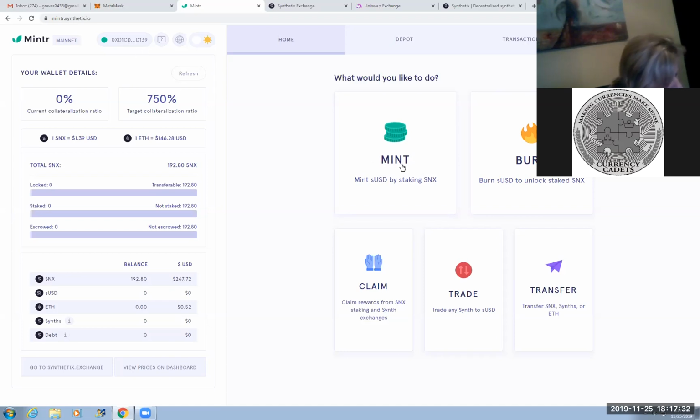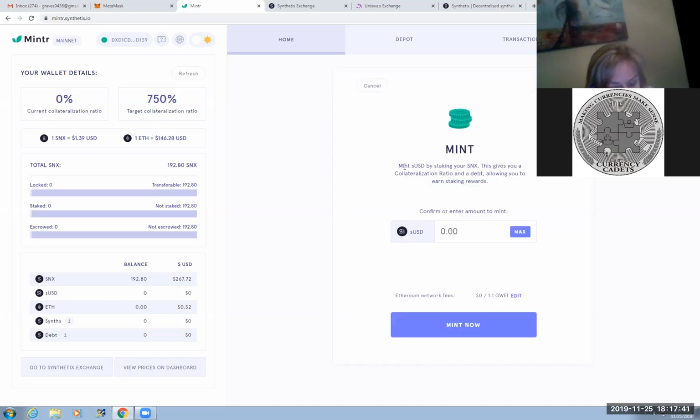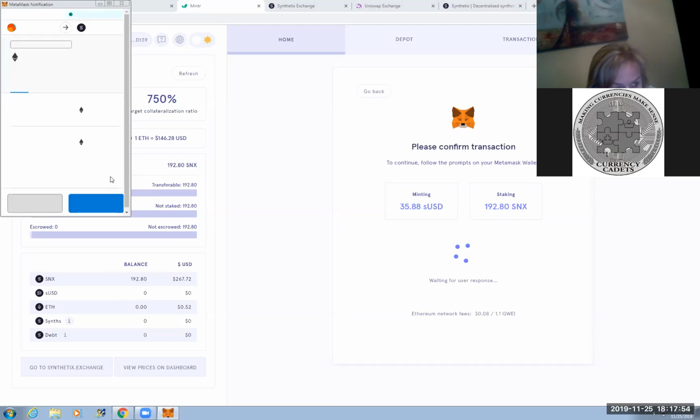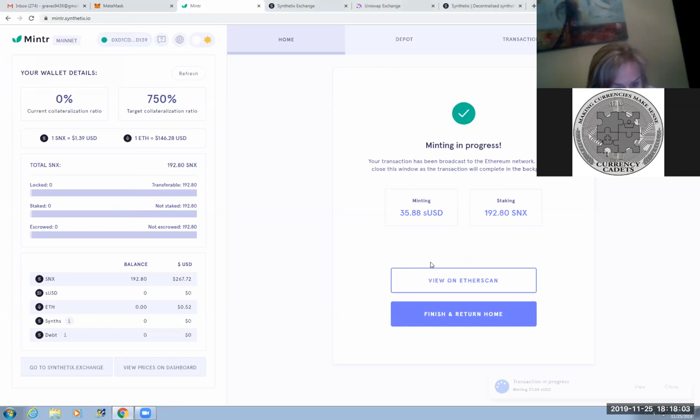Now I'm going to click on the mint button. We're getting ready to start making some. I always select the maximum amount, because why not, right? The maximum that you can get right now. So we select mint now, and we want to confirm this. It's going to cost us 8 cents to do it. Whoop-de-doo, you've got 52 in there. Not a big deal.